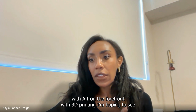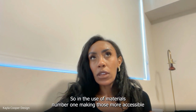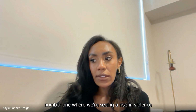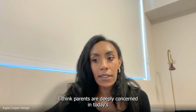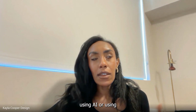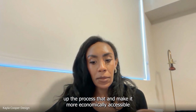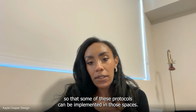With AI on the forefront, with 3D printing, I'm hoping to see the efficiency of some of these things streamline the process as well. So, in the use of materials, number one, making those more accessible to the public to create safety in spaces like places of worship, where we're seeing a rise in violence toward the participants, as well as schools. I think parents are deeply concerned in today's climate about safety. Using AI or robot processors and 3D printing with different materials, making those more accessible will hopefully speed up the process and make it more economically accessible, so that some of these protocols can be implemented in those spaces.